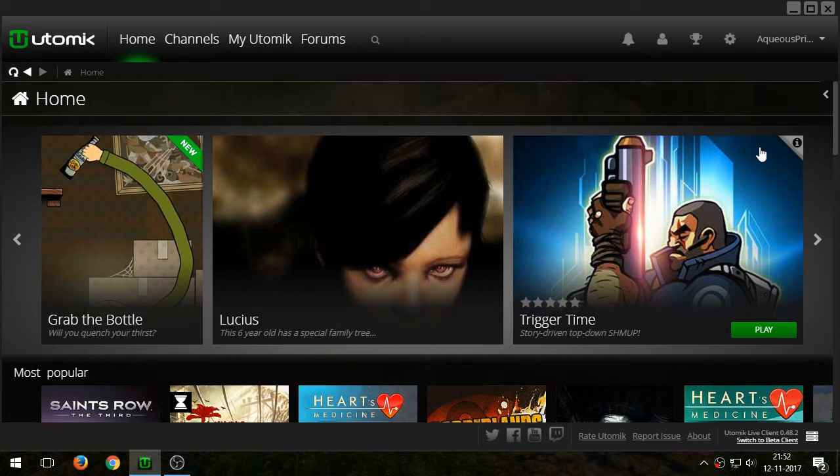Now Utomik is an unlimited gaming subscription service. You have a very large library of games that you can play with no restrictions, all for $5.99 a month. They are also currently offering a 14-day free trial, completely free, no need to use a credit card or anything. Just sign up, create an account, and you can play any game you want for up to 14 days. So this is sort of like a Netflix of gaming. That's what people are describing it. It is similar to the Origin Access service offered by EA.